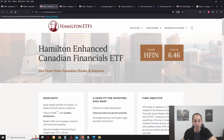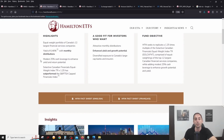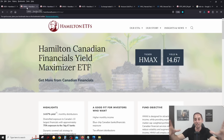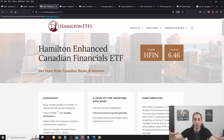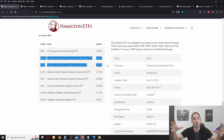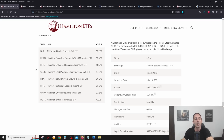HFIN does not use covered calls, but uses 25% leverage. So HMAX is kind of like the income for the Canadian financials, and HFIN is like the total return or the growth for the Canadian financials, which is boosted by 25% leverage. So obviously the yield is going to be smaller with HFIN, but you have more capital appreciation. I find that was a really nice touch. You have the balance here of the Canadian financials, income style and growth style, total return style. I thought that was a really nice touch.